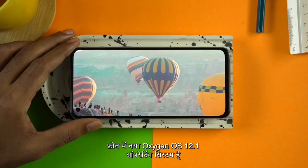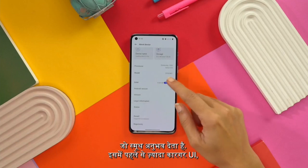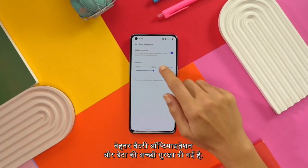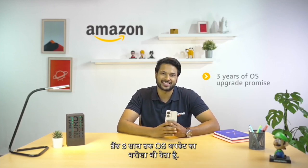The phone boasts of the latest Oxygen OS 12.1 that gives you a stable, smooth experience with an improved UI, better battery optimization, and enhanced data privacy. The brand also has promised 3 years of OS updates.